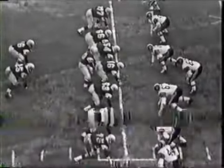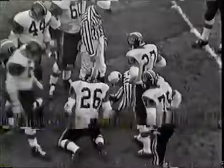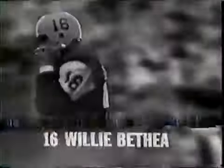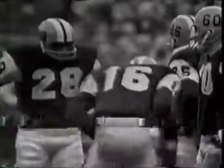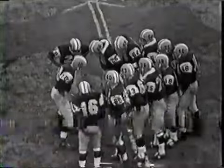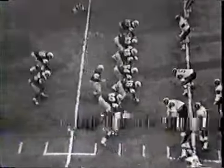BC, the light-colored jerseys. The Hamilton Tiger Cats breaking from the huddle, wearing the dark-colored uniform. This is Bethea. A big gain, first down as he gallops to the 53. Steve Schaefer moved up to make the tackle, but not before number 16, Willie Bethea, had romped for 13 yards. Ball at their own 53-yard line. 8 minutes and 37 seconds remaining in quarter number 1. No score in the 1964 Grey Cup Classic between Hamilton and BC.